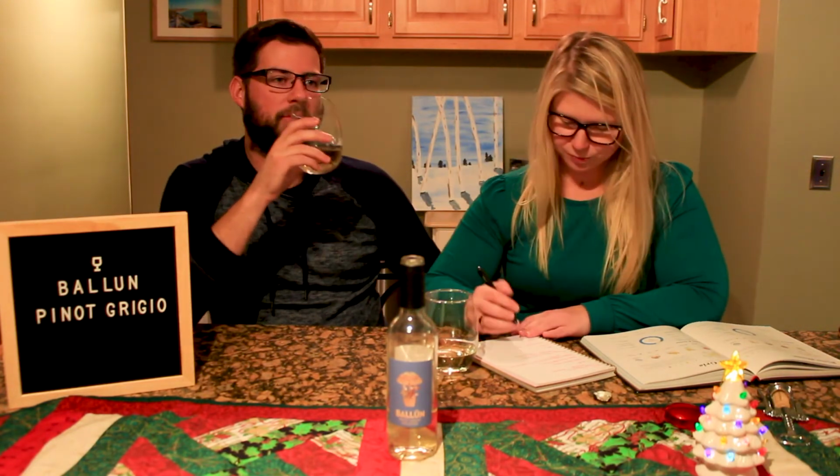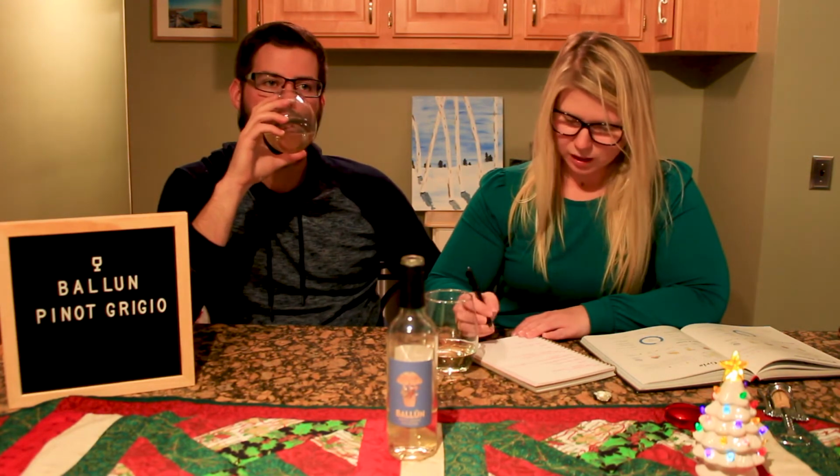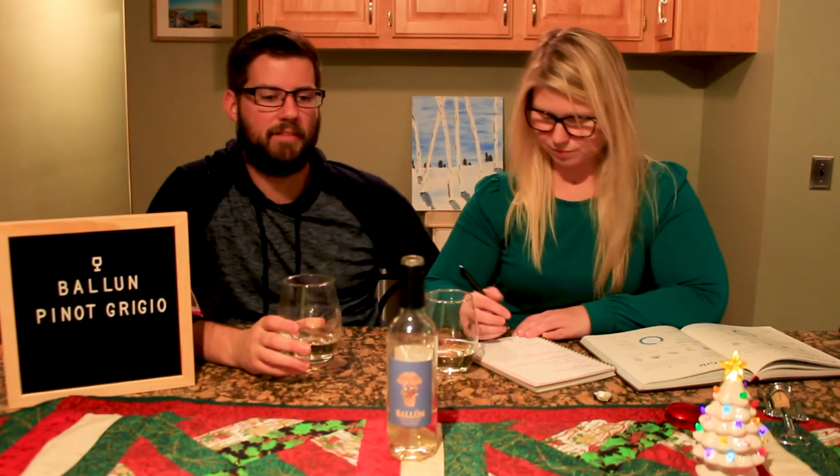It feels more sweet to me than anything. Definitely kind of sweet, but just barely. Like you say, a little bit tart. I feel like there's good acidity to this one. It's not as acidic as some of the other ones we've had, but it's definitely a little salivation action.